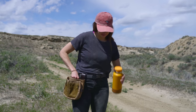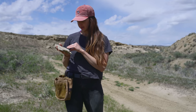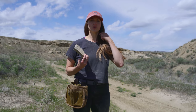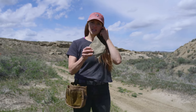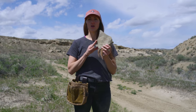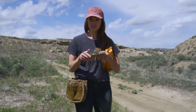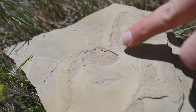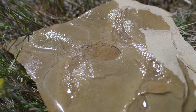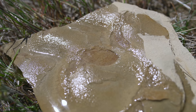So after a few hours, we're pretty tired, but we did find that one fossil, and I think it is a leaf. Which is pretty crazy because there is no leaf or tree around here at all that looks anything like this. So it's just wild to think about how old this was and how different this landscape was when this leaf was here. But I want to pour a little bit of my water on it and just see if we can see a little bit more of the details. This is a fossil right here. It looks so cool. I mean, that's definitely a leaf fossil. What do you think?